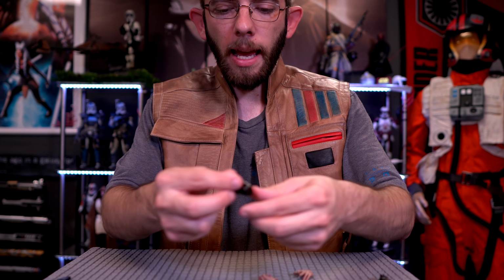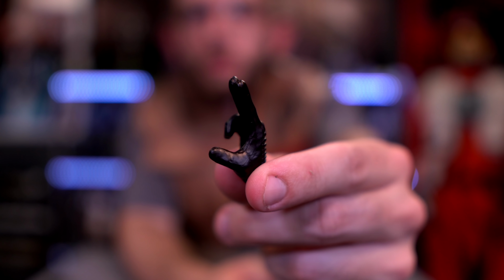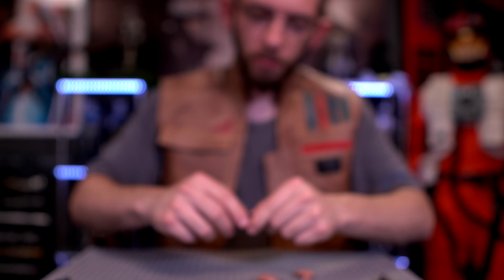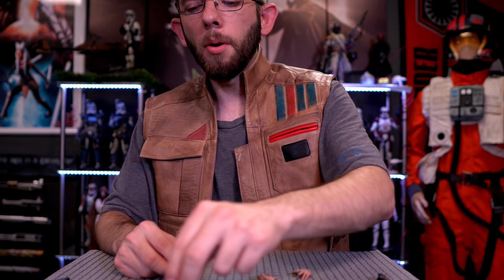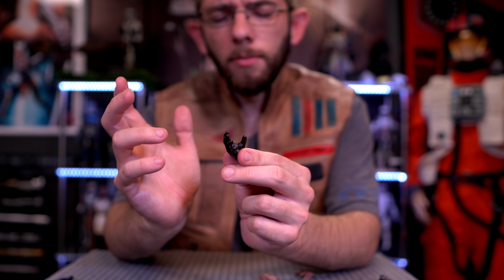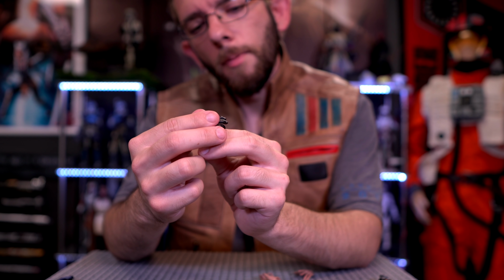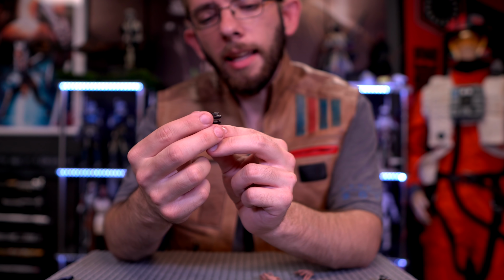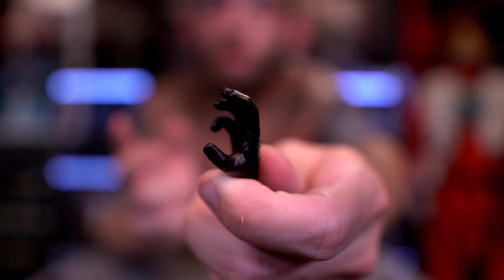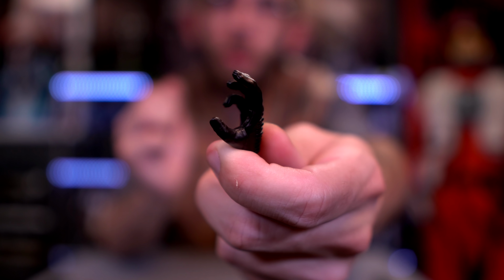Continuing on with the gloved hand, we have the Force choking hand. So during that particular moment where he was choking out Padme, you can recreate that moment or have him force choke another character. You have this kind of, I don't know, not exactly force pushing or anything like that. It's kind of like a chokehold, almost like he was using the force to grab hold of something and crush it. I feel like maybe that's the kind of gesture you're going with for that one.